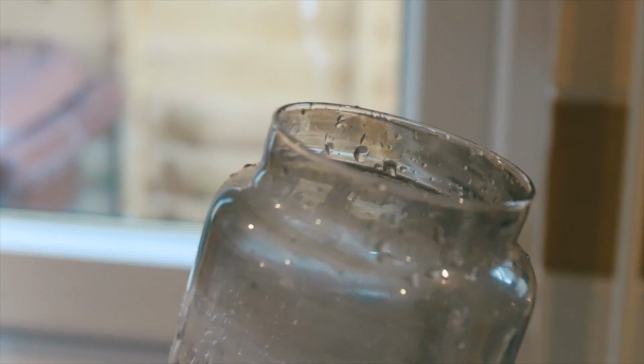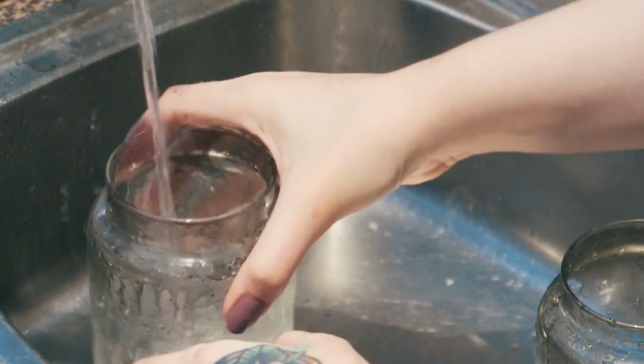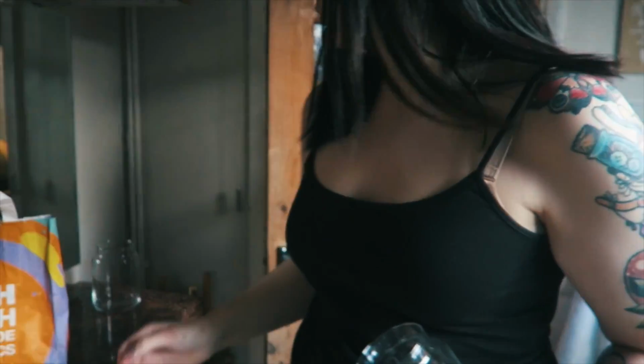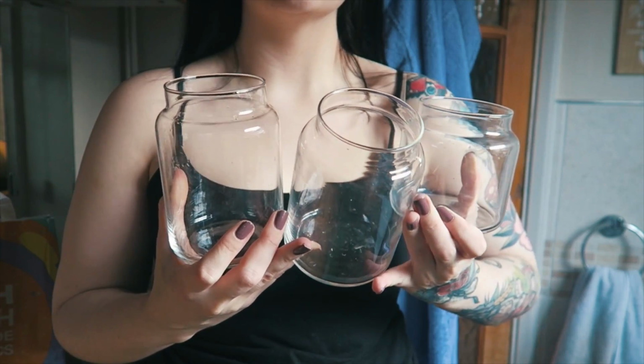When the candles get quite low, they can make this sort of black staining around the top of the jar, and I found it came off really easy just with a quick rinse and a scrub with an old brush, and then they looked lovely and shiny and snazzy. And I'm not sure what I'm going to use them for yet.